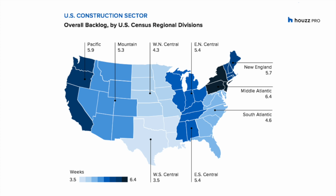We do observe significant variation in the backlogs regionally, as reported by the firms in the construction sector. The West South Central Division of the US, for example, with Arkansas, Louisiana, Oklahoma, Texas, has the shortest average wait time at 3.5 weeks. It's slightly less than a month. While the Middle Atlantic Division, New Jersey, New York, Pennsylvania, has the longest wait times at 6.4 weeks. We track backlogs for the 9 geographic divisions as defined by the US Census.